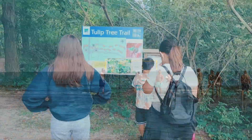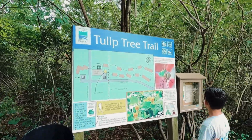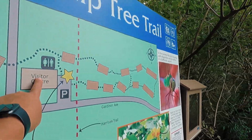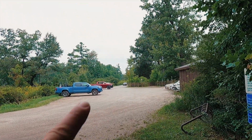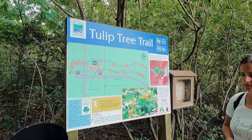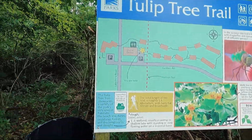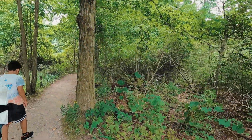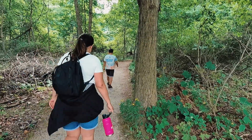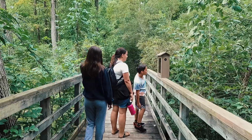Okay, there's lots of hiking trails and biking trails here at Rondeau that you can go on. We decided we're by the visitor center. There's actually a visitor center right here and right over there. But we're gonna go on a nice little hike right now. This is called a tulip tree trail. Say it 5 times fast. This one's, what's this, 1.6 kilometers, 1.5 kilometers? I don't know, online it says 1.2, theirs says 1.6. Okay, so it's a mild one. There's some other trails here that are like 5 and 6K.